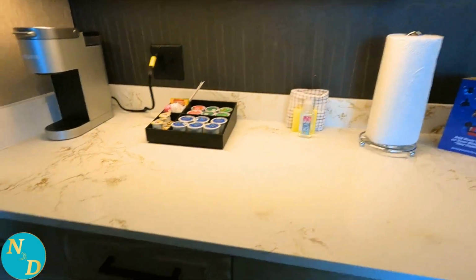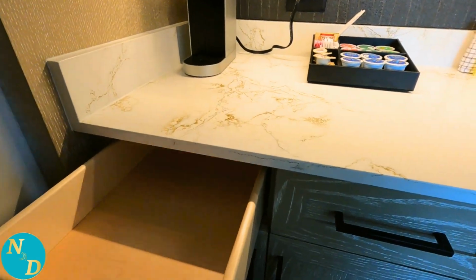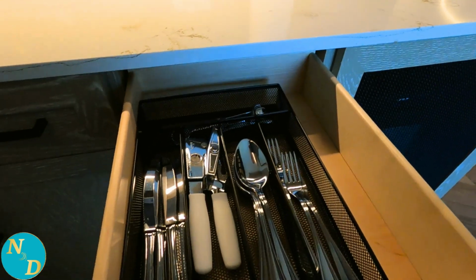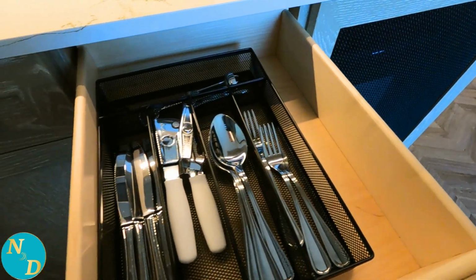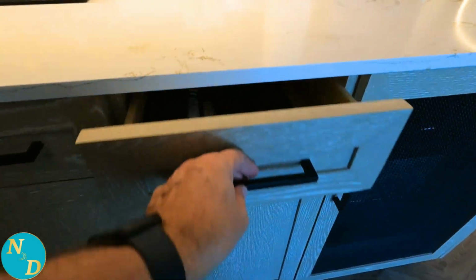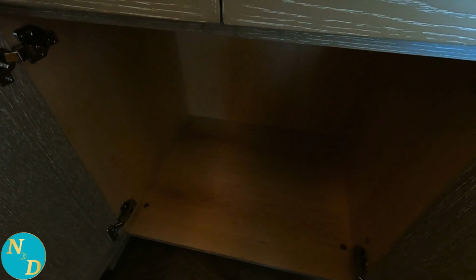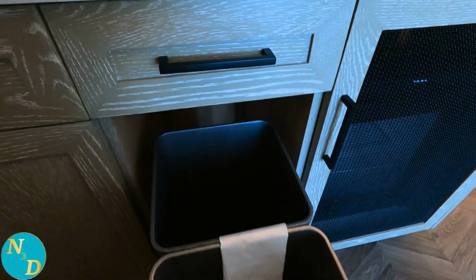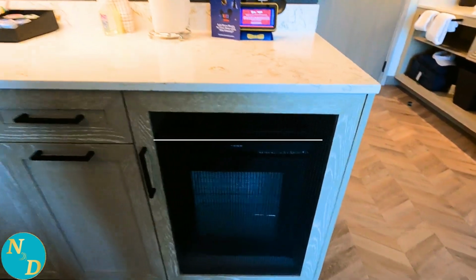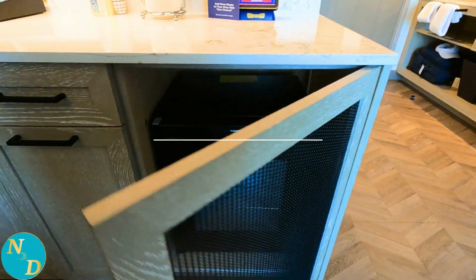All right, continuing. Quickly showing you the drawers. There's lots of storage. There's the forks, big spoons, knife, wine opener, can opener. And then here, totally empty, more storage for you, so that's great. And here, the waste bins. Okay.